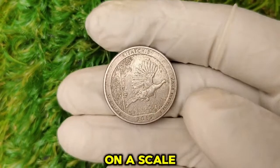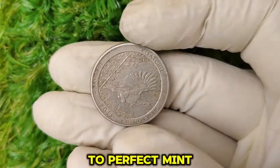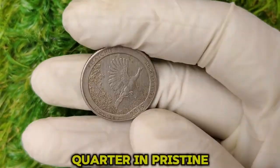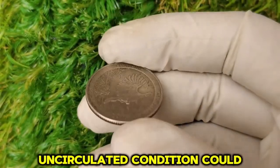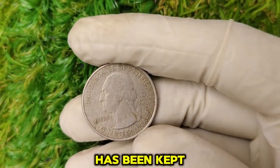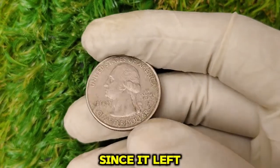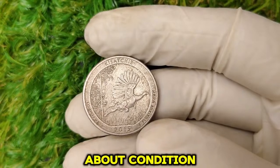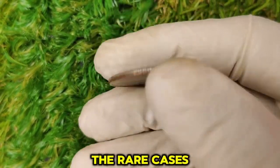Coins are graded on a scale from poor, P1, to perfect mint state, MS70. A 2015 quarter in pristine, uncirculated condition could fetch up to $1 or more, especially if it has been kept in a protective holder since it left the mint. But, and this is a big but, it's not just about condition. Let's talk about the rare cases.